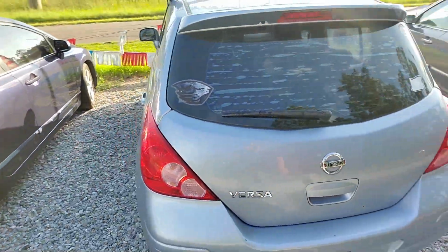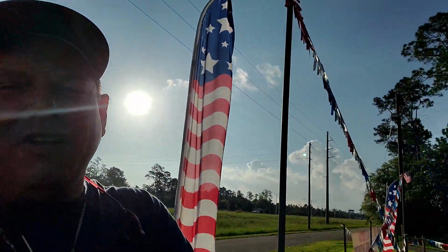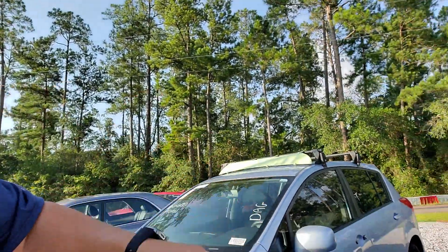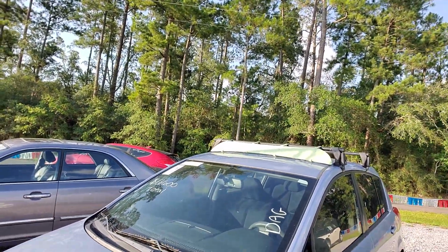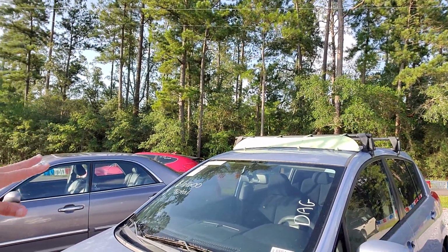But on this one, it's a standard. And when you got a standard, most of the time you don't have to worry about the transmission going out. Every once in a while, the clutch will go out, and that's not a major repair. I guess it's big for some people, but a $500 repair compared to a transmission that's going to cost you about $2,000. So this is a 2009 with 165,000 miles. She's a 5-speed. $6,600 is our price.